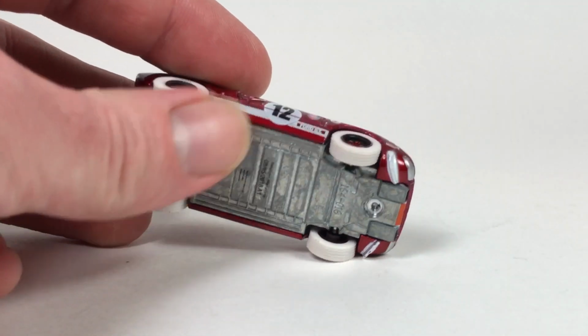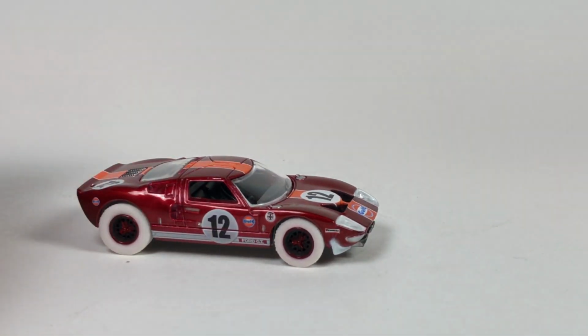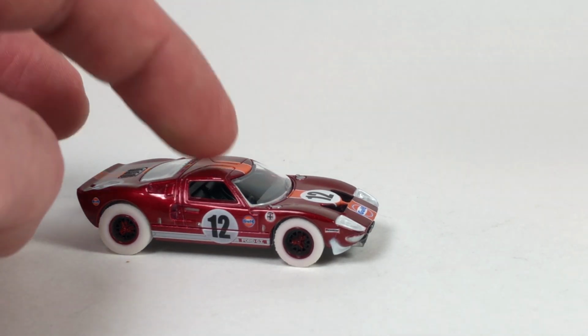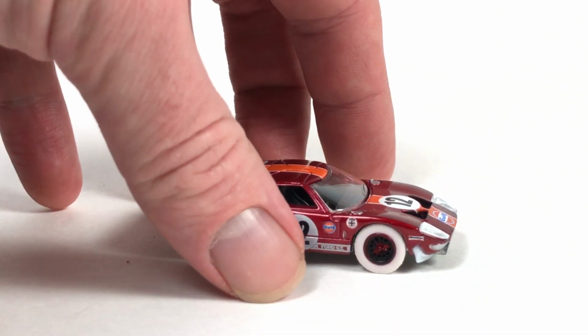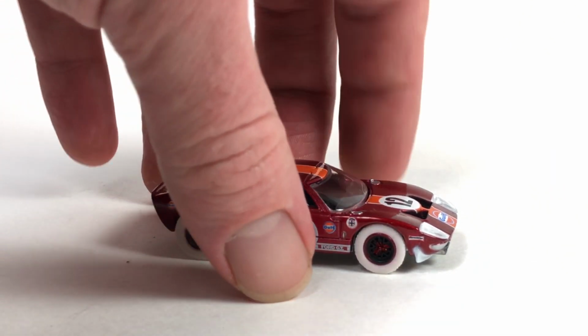But so there you go. There's your chase car. So that makes the chase car limited to 282. So there's like 282 pieces of these out there. All right. Pretty nifty. All right, next up is the Mustang Mach I.